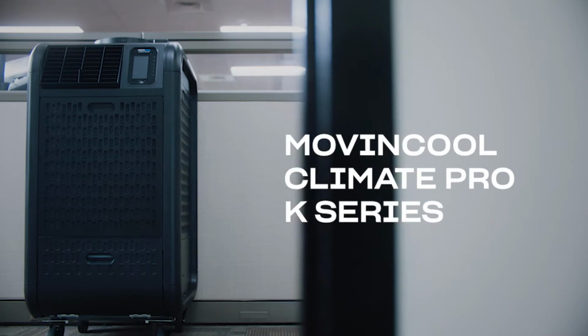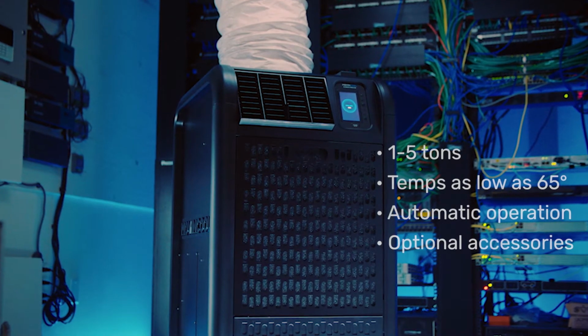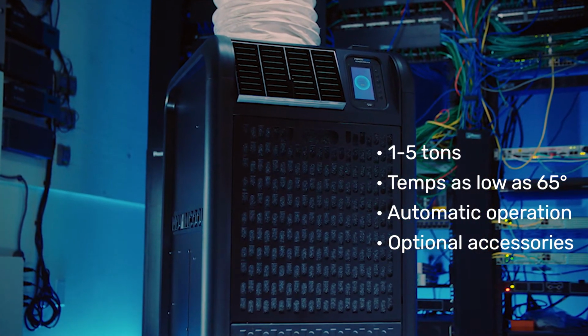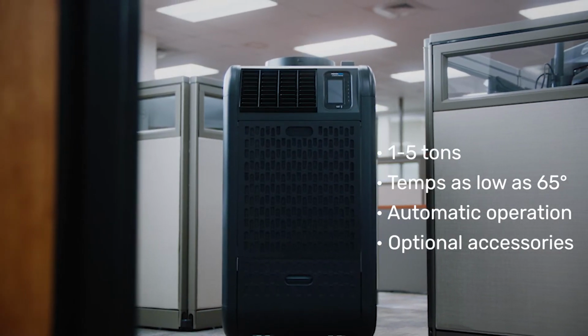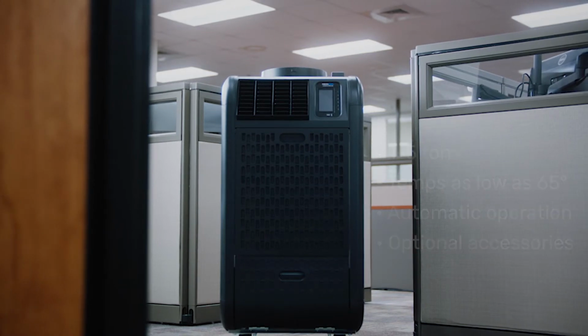MovinCool Climate Pro K Series. Designed for server rooms and offices, ranging from 1 to 5 tons. Lower ambient temperatures start at 65 degrees. Automatic operation for after hours and weekends. A range of optional accessories are available for purpose-specific situations.